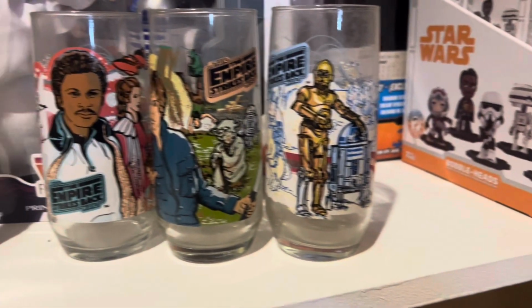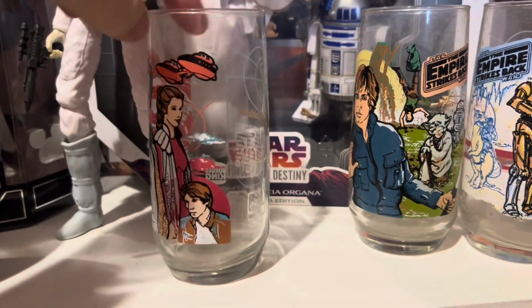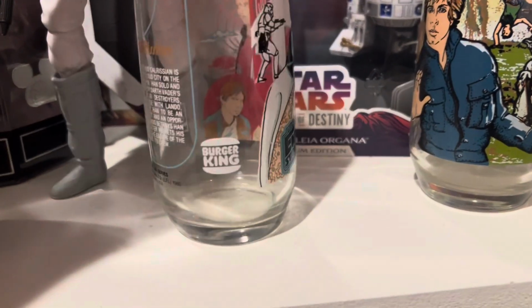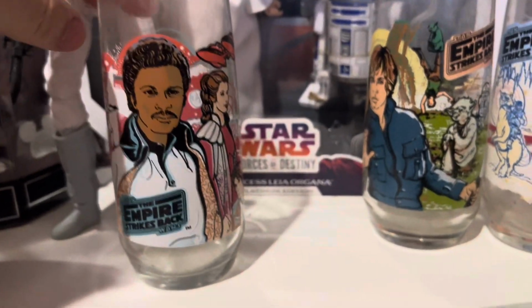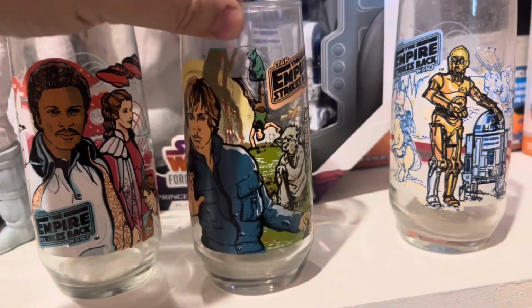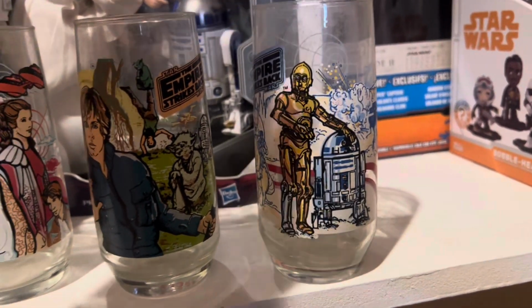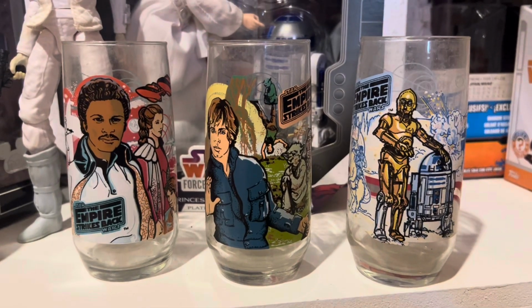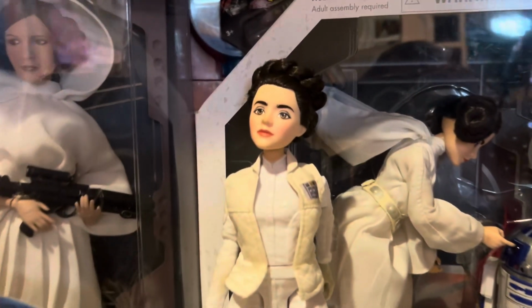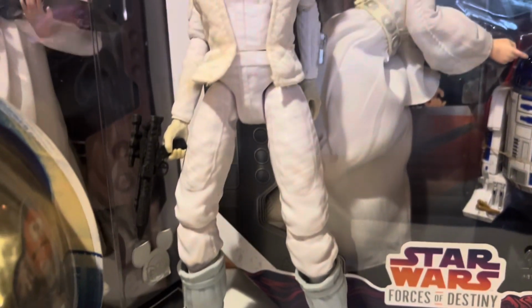And then we have these really cool vintage glasses from the 80s that came from Burger King, and you had to go each week to get a glass. So that was a good way for Burger King to make you keep coming back every week to buy some food. But these are worth about $12 each. And then we have this loose Princess Leia doll, and she's worth about $15.